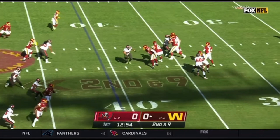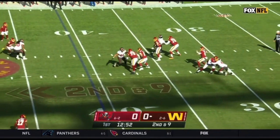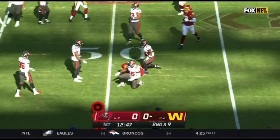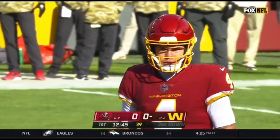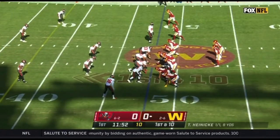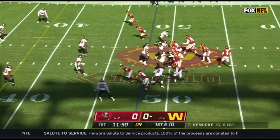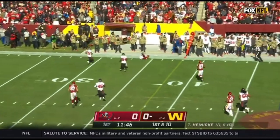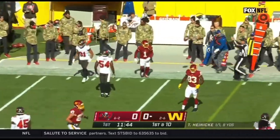Empty set. Plenty of time for Heinicke. Good protection. Dumps it off for Terry McLaurin, and he's about a half a yard shy of the sticks. Fresh set of downs from the plus 48. Heinicke, nice throw. And he's got a first down to DeAndre Carter.